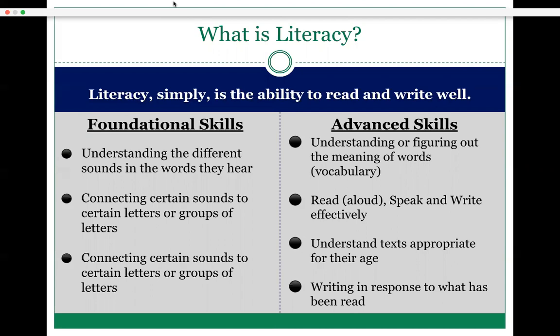But not only being able to read the text out loud to you, but also understand what they've read and be able to talk to you about it once they've finished. And then lastly, writing in response to what they've read. Our students in a more advanced reading environment are going to be working on reading the text and then basing the writing that they're doing in class on the things that they've read, and using information in those stories and in those texts to support the writing that they're doing.